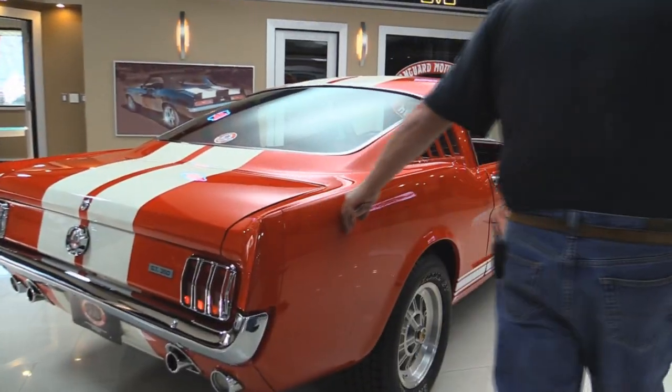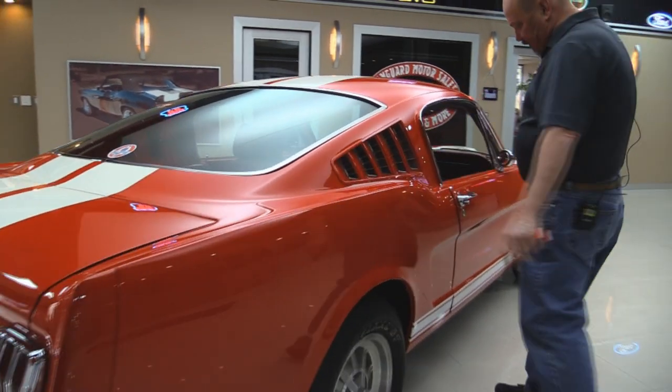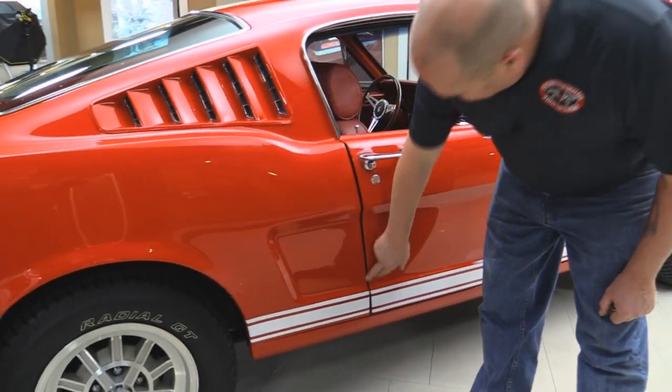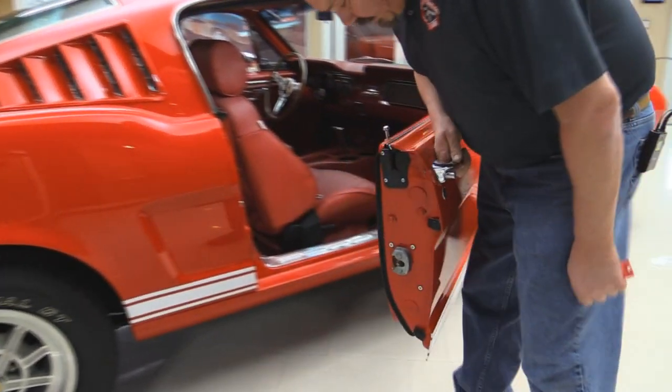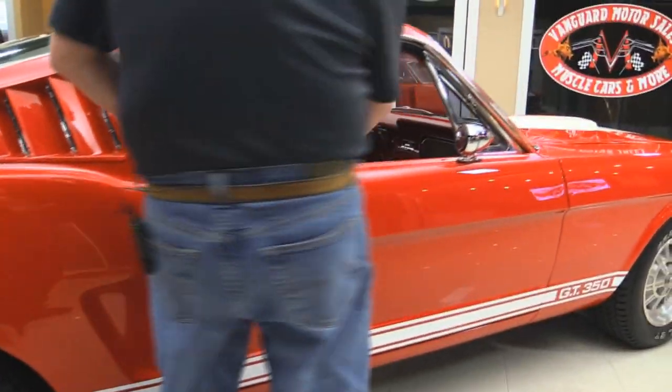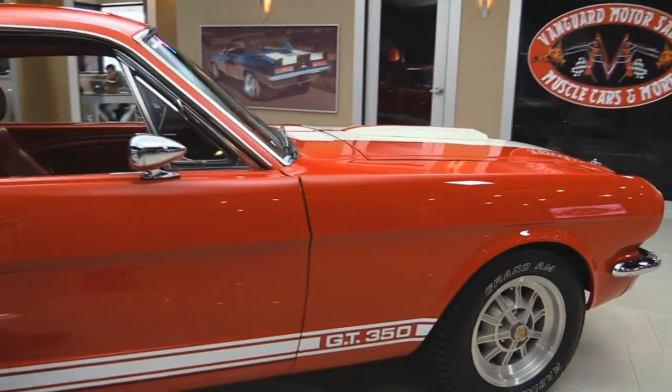Look down the side of the car. See how nice and straight the bodywork is, and that paint is smooth. Gap on the door is just a little wider at the top than the bottom. Door jamb's nicely painted.